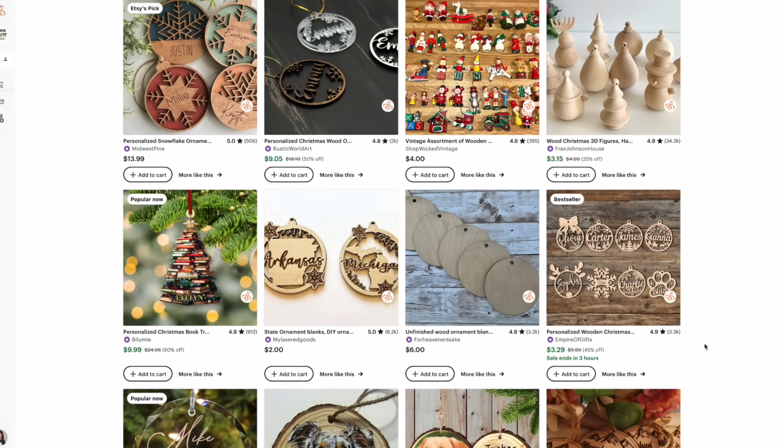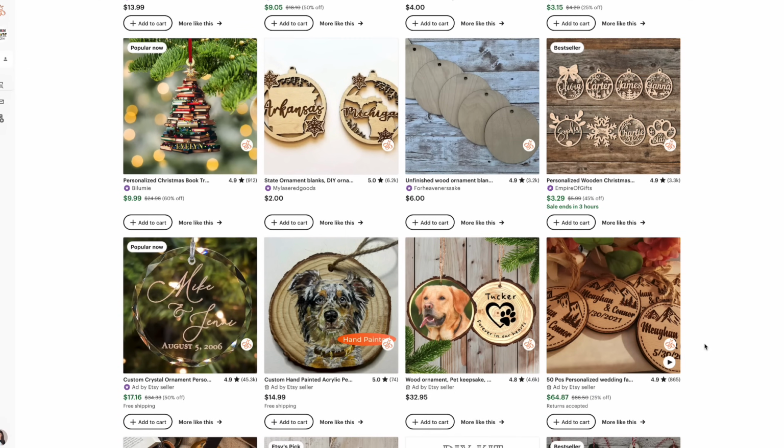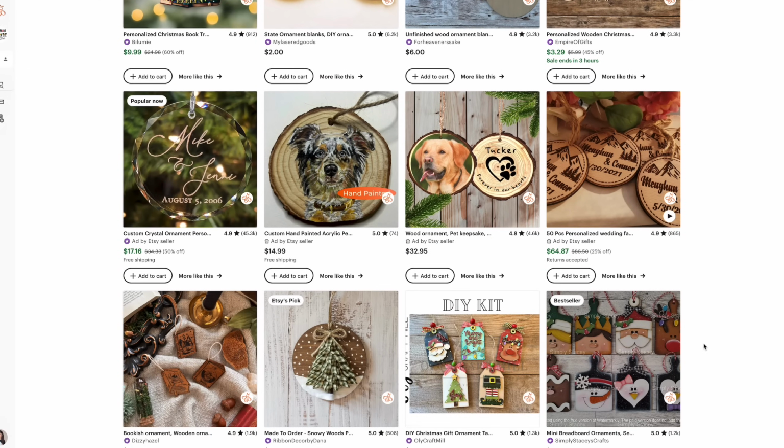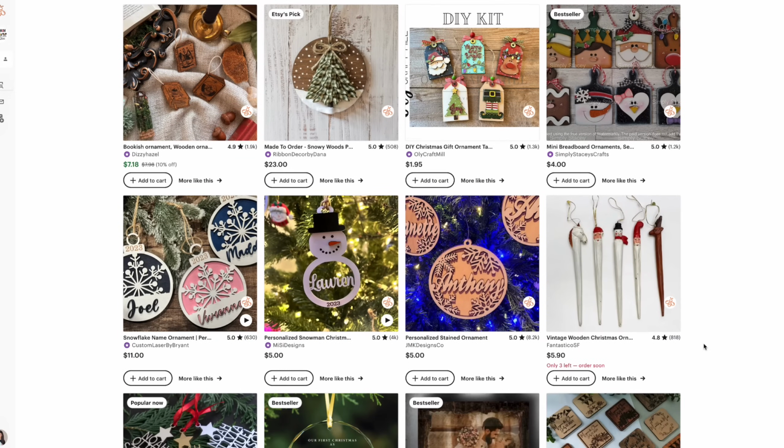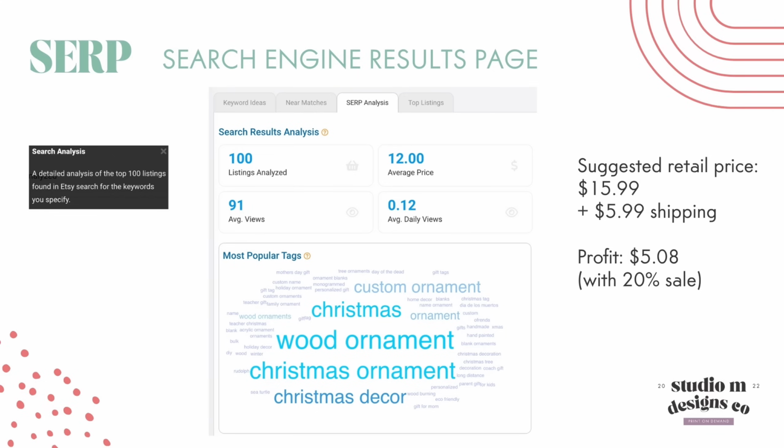One thing I noticed on Etsy is that the price point for these is a bit lower, and part of that had to do with the fact that a lot of the ornaments that I saw for wood were really small. But in general, the price point was lower, and when I ran the analysis, even in eRank, it showed an average price point of around $12, which again is pretty low. I think these, because of the size, could go higher and withstand a higher selling price. So in this case, I would start around $15.99 and then $5.99 for shipping, which leaves you with a profit of just a little over $5.